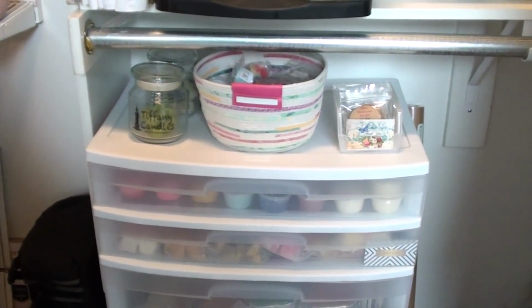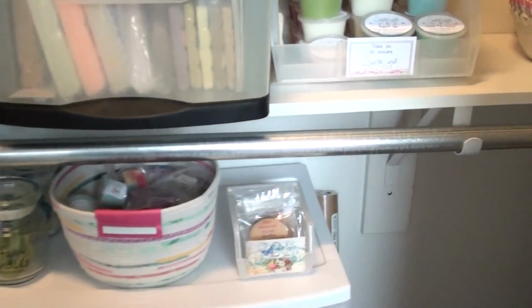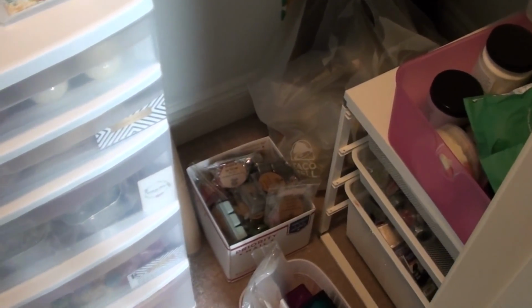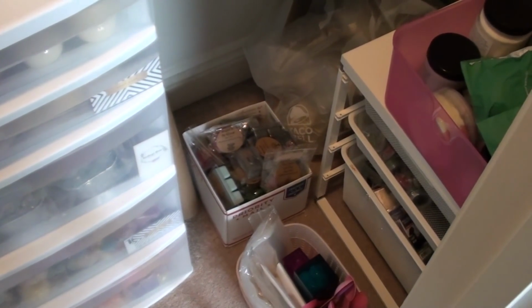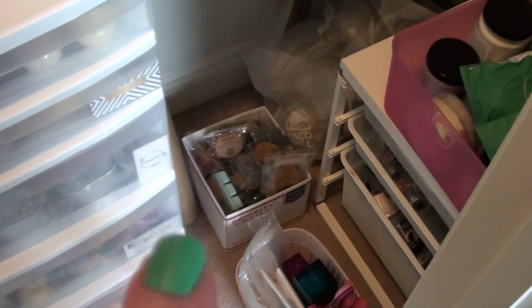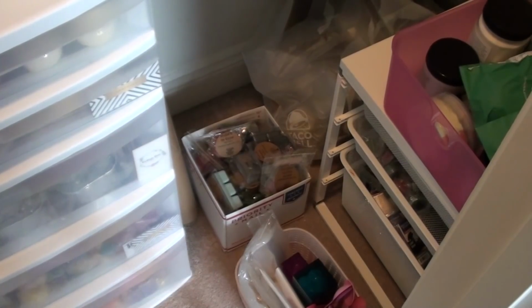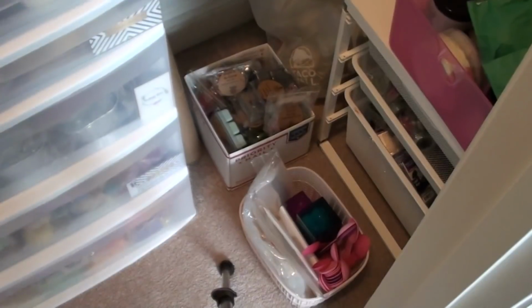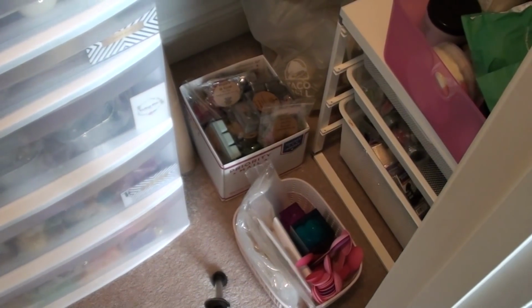Okay, so let's see. Let's go back in for just a minute. Just bring you down. Okay, so we will get into this area here, but let me try to squeeze in. Okay, so down here I have a box of stuff I acquired from Bathing Garden D-stashes probably like a year ago, and I like to keep my D-stash stuff that I've purchased separate from the stuff that I've actually paid for. I don't know why. It's some weird thing I have. And then this other pink bin here we will get into in a minute.